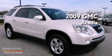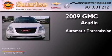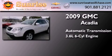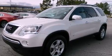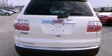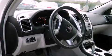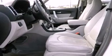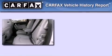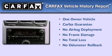This is a 2009 GMC Acadia. This crossover has an automatic transmission and a 3.6-liter V6. Features include a Bose stereo system, alloy wheels, cruise control, roof rails, traction control, dual airbags, air conditioning, full power accessories, a keyless entry system, and the heated seats can warm you up in seconds, keeping you and your passengers comfortable the whole trip. This GMC has had only one owner, and it qualifies for the Carfax buyback guarantee.